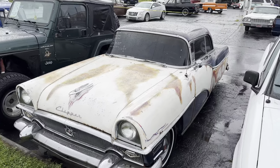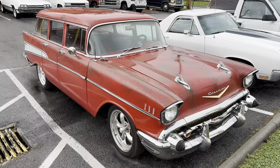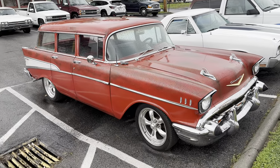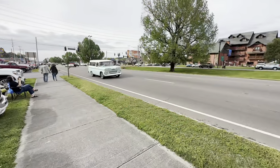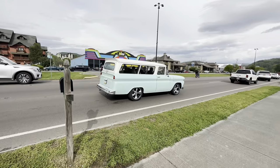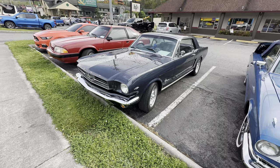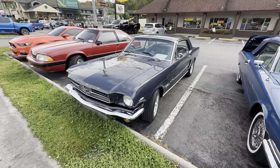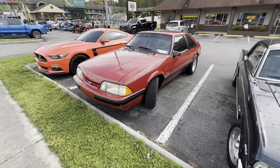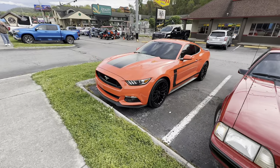Here is a Packard Clipper for $22,500. It's a 56 model. Here's a 57 Chevrolet four-door wagon. Looks like it's in pretty good condition. Here's another older Mustang, 65, 66, somewhere in that area. Here's a little newer Mustang. And here's one that's getting close to brand new.